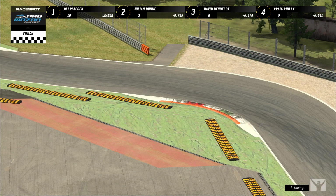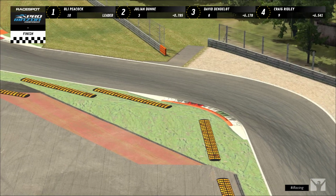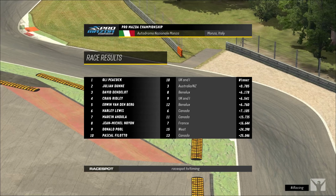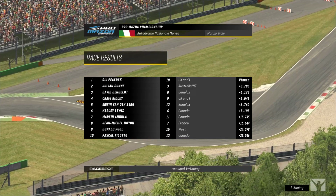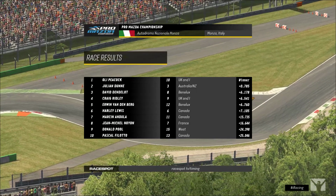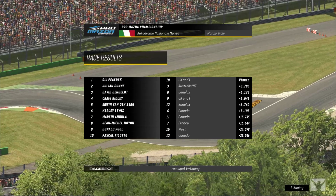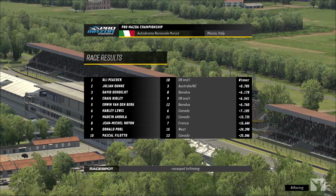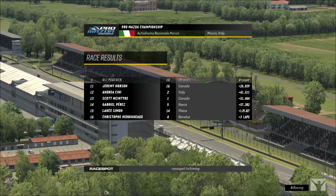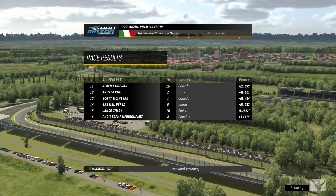And so with that, let's go down your finishing results here at Monza. It's going to be Ollie Peacock taking the big victory here over Julian Dune. David Dendelo in third, Craig Ridley fourth, and Erwin Vandenberg rounds out the top 5. Harley Lewis in sixth, Marcin Andula in seventh, John Michael Noyon in eighth, with Donald Poole and Pascal Piloto rounding out the top 10, with Jeremy Hobson, Andre Feeney, Scott McIntyre, Gabriel Perez, Lance Simon, and Christoph Urbano.